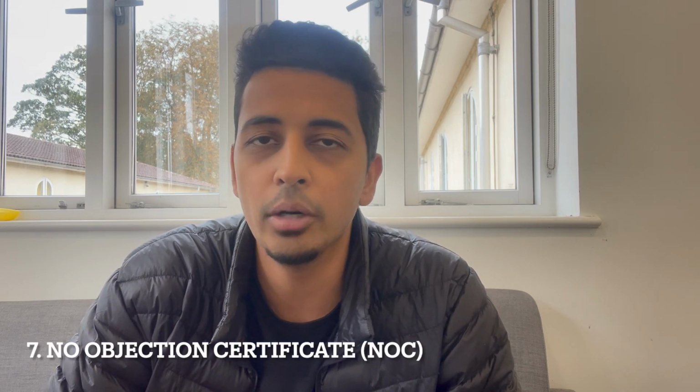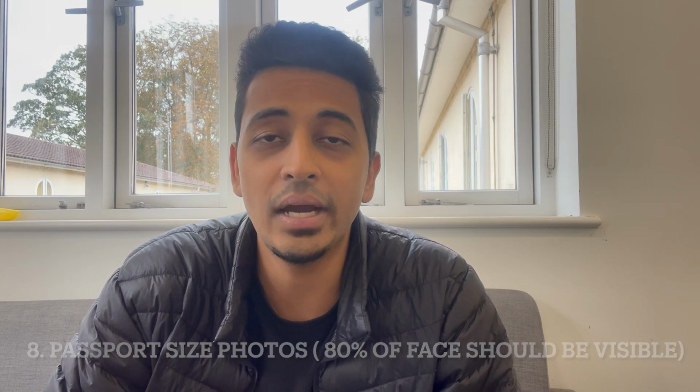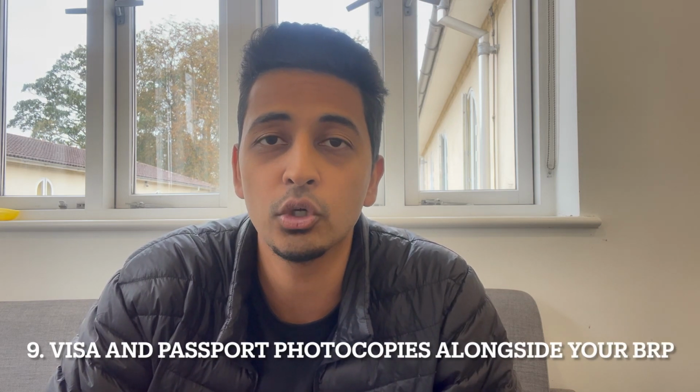Seventh, no objection certificate, NOC. If required, obtain a NOC from your educational institution, like any university, stating that they have no objections to your visit. Eighth, passport sized photos. You need to provide recent passport sized photos meeting Schengen visa photo requirements, which is 80% of your face. Ninth, previous visas and passport copies.